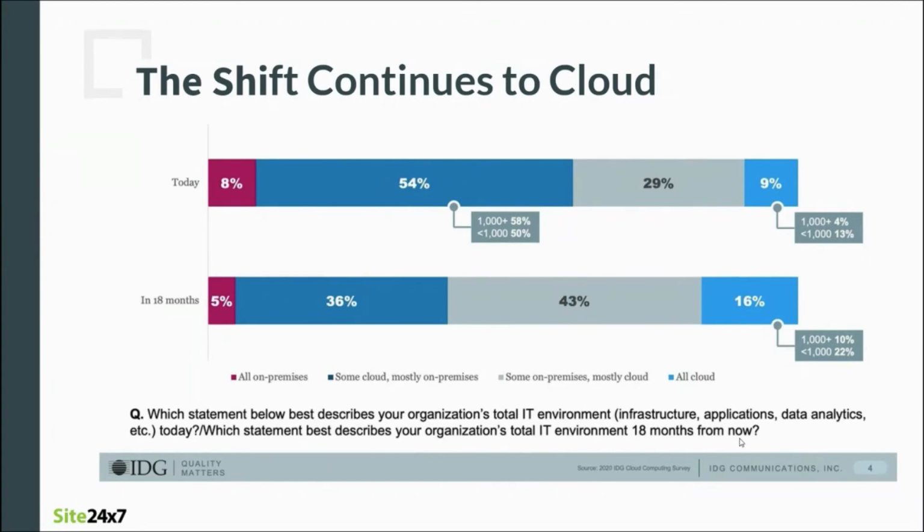So, the graph that you see here is the 2020 Cloud Computing Survey by IDG, which provides an insight into various organizations' total IT infrastructure. It provides us with an insight into the cloud infrastructure that is currently available and in about the next 18 months. One interesting finding is that around 55% of the organizations currently use multiple clouds, with 21% of them saying that they use two or more clouds. The statistic clearly shows that the adoption of cloud infrastructure has skyrocketed and the shift to cloud is going to continue.